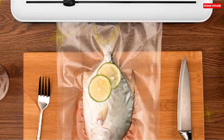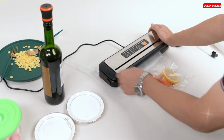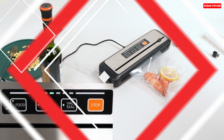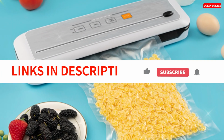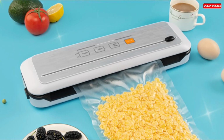This vacuum sealer isn't just for food, it can also protect valuable non-food items like antiques, electronics, and jewelry. It's a versatile and efficient addition to any kitchen, helping you keep your food fresh and organized. Plus, with fast shipping, you can start using it within 48 hours of ordering.